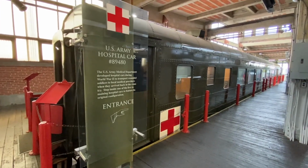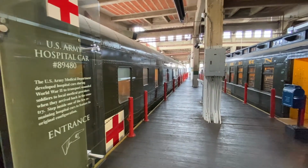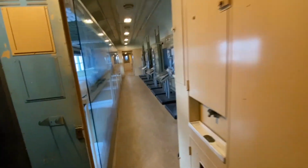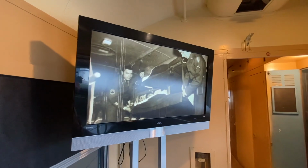Here's a U.S. Army hospital car. Those things were long. Looks like you can go inside too. Yeah, you can, so that's kind of cool. Come in there, oh, little old toilet in there, the bed. A place to sit. Got another video about the train. Some of the old restoration. All of their needs were able to be attended to in a single car.